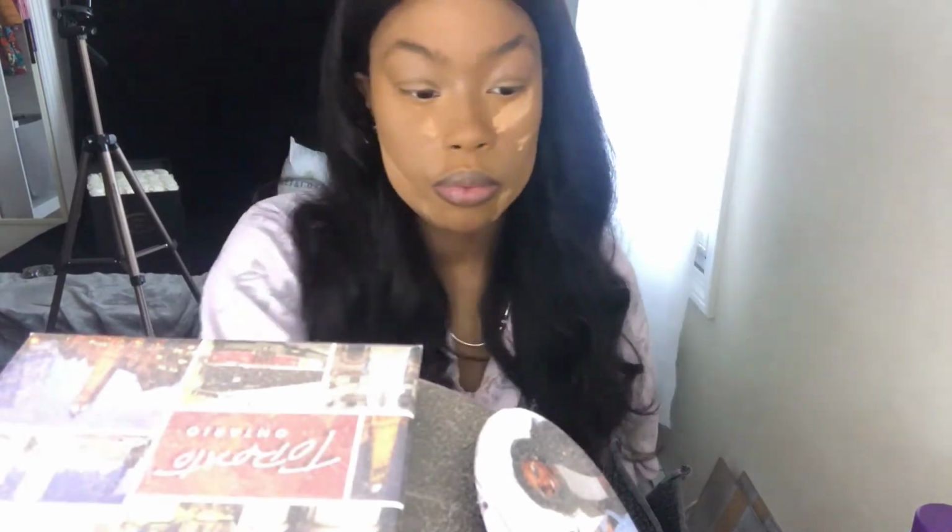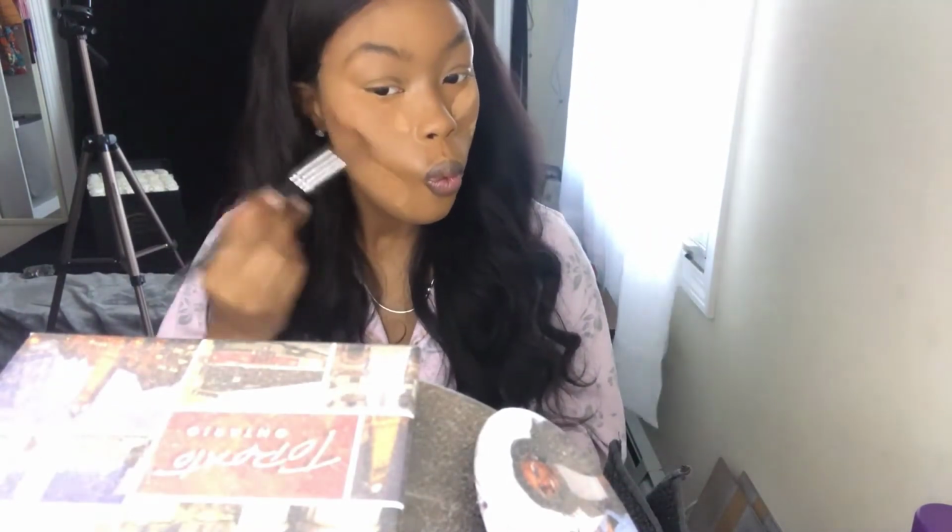That right there is a mixture of a whole bunch of different powder contours, so that's the reason why there's no name for that. It's literally just a mixture as I was starting to run out of stuff, and I just put it in a sifter.